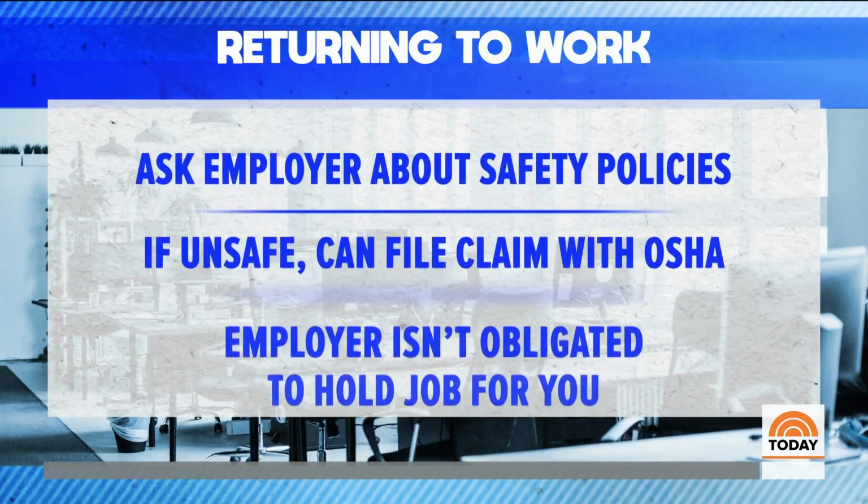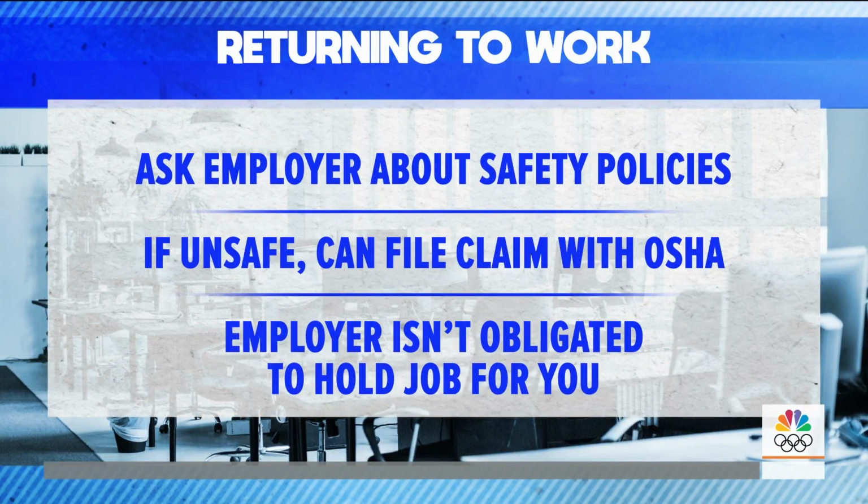What if you just don't feel, or you're skeptical about returning to work and the safety protocols they're not in place? How do you handle that? You do want to have a conversation with your boss, a frank one. Ask what they're doing to improve workplace safety. Are they following at least the CDC guidelines about masks and social distancing, or perhaps reducing the capacity at work? If you're on the job and you do feel unsafe, you can actually file a claim with OSHA.